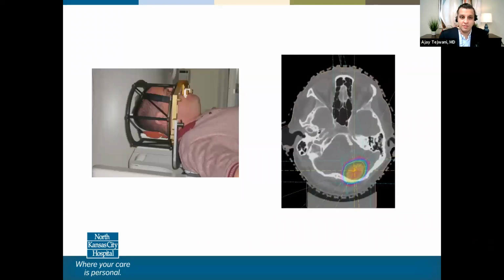This would be an example of a brain tumor that got stereotactic radiation. And you can see, as I was describing, the immobilization is very rigid. This patient cannot move, so we can focus on the order of millimeters, this volume right here, to give a high dose. Oftentimes, stereotactic radiation in this location is given in 1 fraction, which is referred to as radiosurgery.